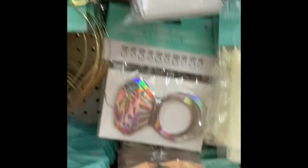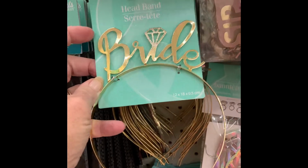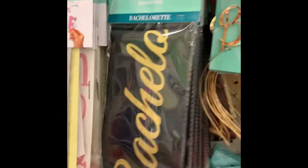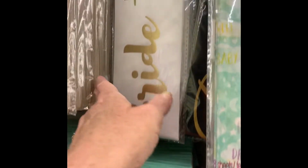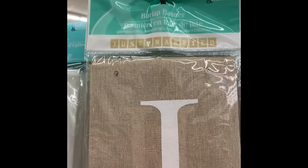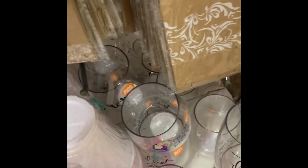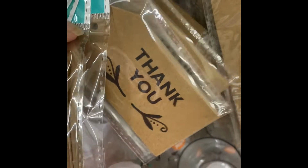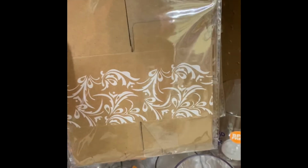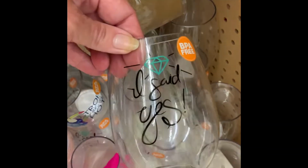They also have this beautiful headband. It's made of metal for the bride. They have the bachelorette. They have the bride sashes. They have some just married banners in. Let's see, they have some tags. They have some back here that say thank you and some beautiful gift boxes. They have some new glasses.